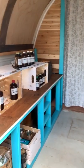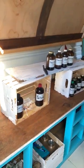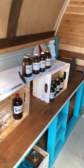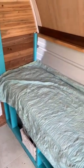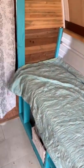And as we come inside, you can see on this side I've got it set up in apothecary mode. Whitewashed boxes stacked as shelving and different remedies on them. And then on this side I've got it set up in more of the living mode type of situation, a small bed, and with the boxes and so forth stowed underneath.